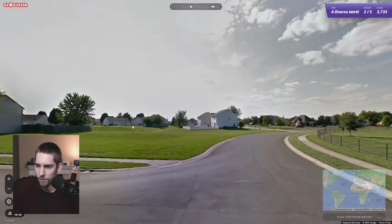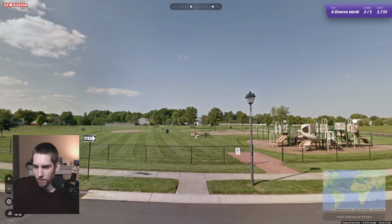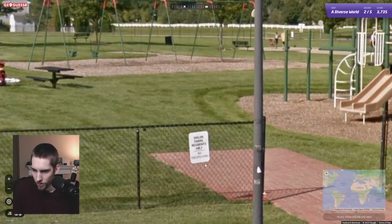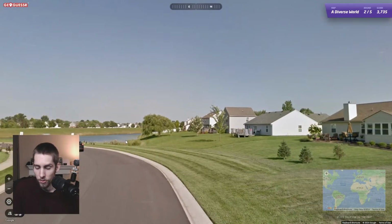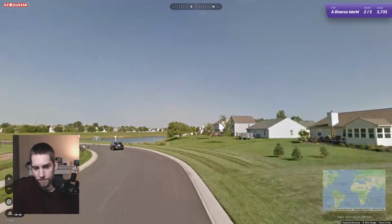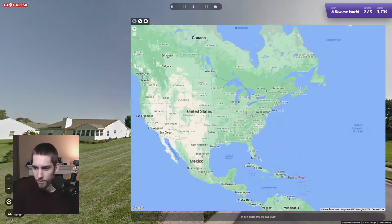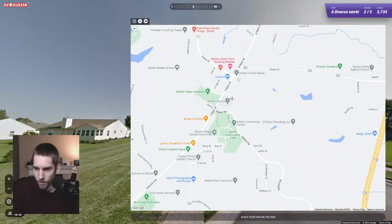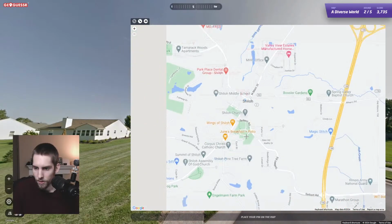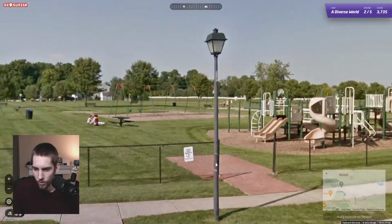Definitely America, definitely more Eastern, I think, East Coast. This looks like Delaware, where I used to live. Shiloh Farms residents only. That sounds like Shiloh. Shiloh is in Illinois that I know of. Could this be Illinois? Could this be the Shiloh that I know over here? Is this it? That's the only Shiloh I know. Shiloh Farms. What is Shiloh Farms?